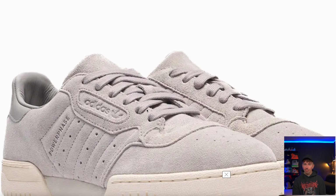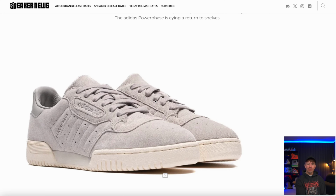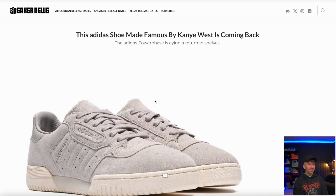They were never that popular as far as Yeezy shoes, especially compared to the hype from the rest of the different models that they did. Either way, this pair of shoes is going to be coming back. Is this the first Yeezy that Adidas is going to be bringing back without Kanye West? Maybe. It'd certainly be the easiest place to start because you don't really have to do anything in terms of changing branding or anything like that. Just slap the regular Power Face on here.